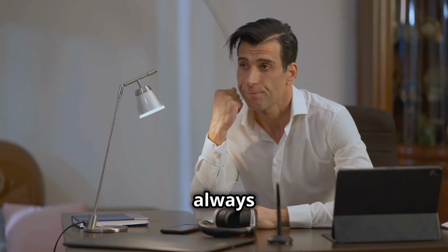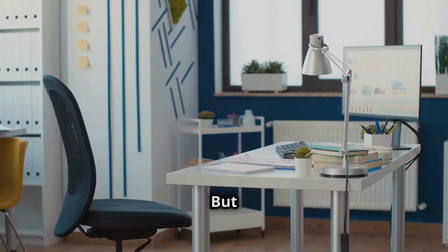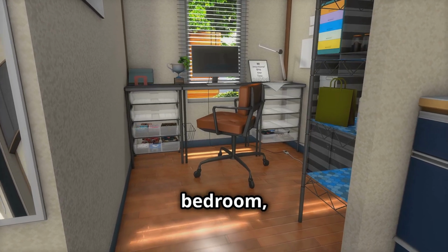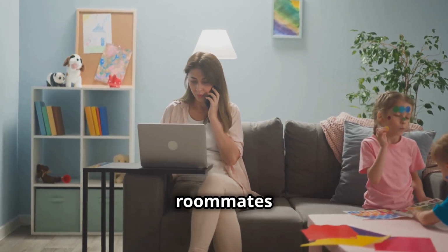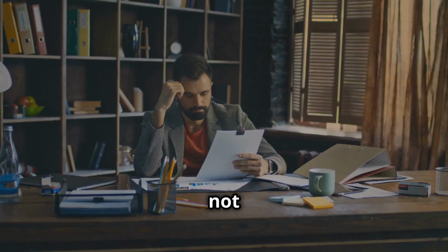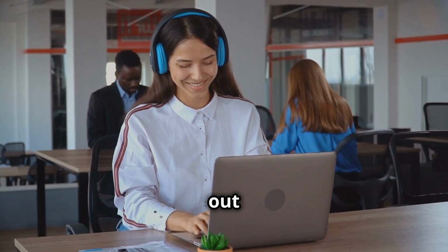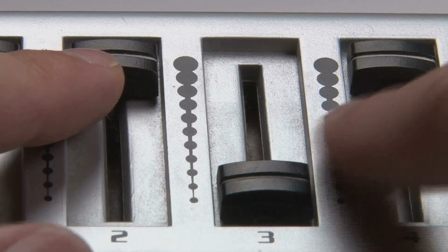Now, I know this isn't always easy, especially if you're working from home, but try to find a dedicated workspace, even if it's just a corner of your bedroom, and let your family or roommates know that when you're in that zone, you're not to be disturbed. And if you need to, use noise-cancelling headphones to block out any external sounds.